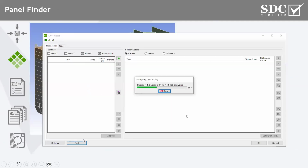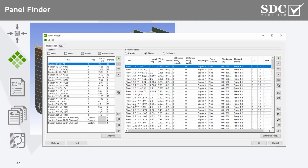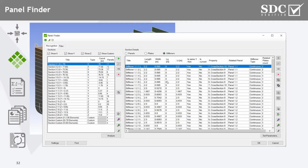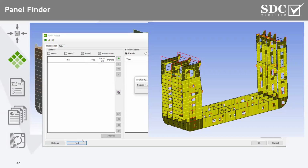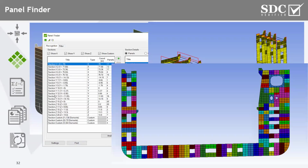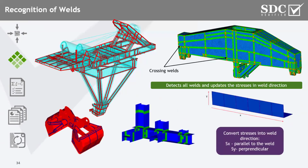For the panel finder, we also have an example short video of how you can identify your panels, and it works within a few clicks. You can identify panels, plates, and stiffeners for plate buckling, for all plate buckling standards that we have in our library. And this is how it will look after recognition is completed. The same works for stiffener recognition. You can see the stiffeners within this panel that are identified, recognized, and ready for code checking.